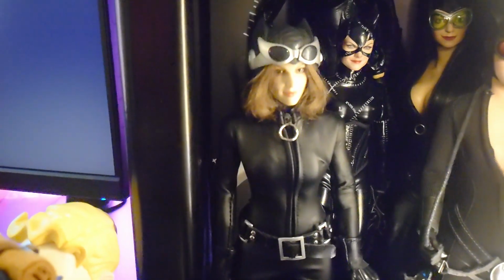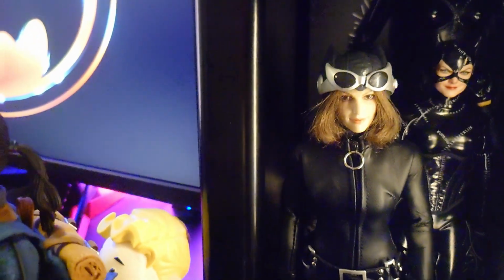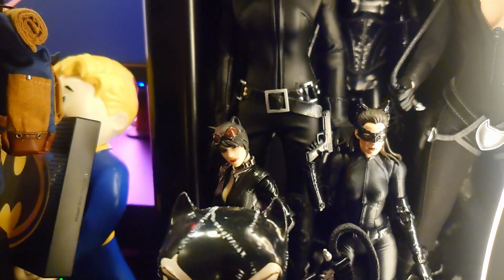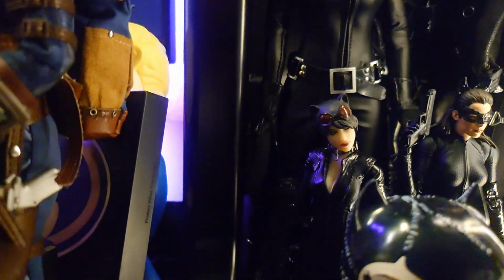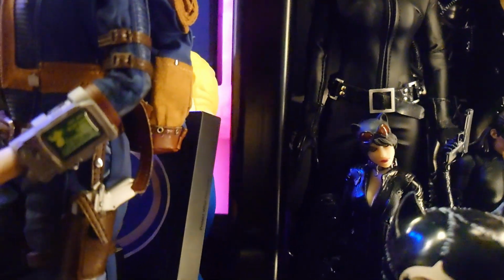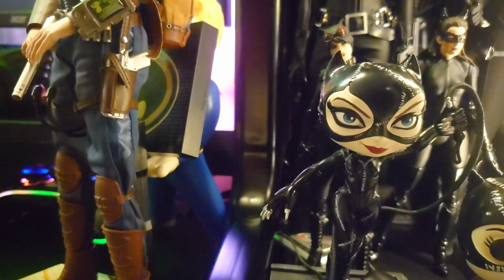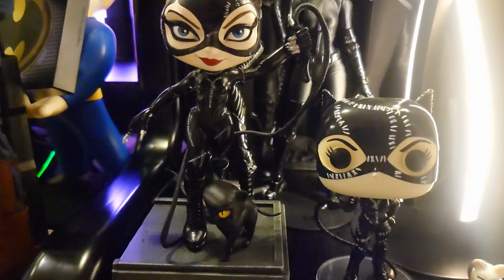And then we've got a Takara 1/6 scale Catwoman with a third party head sculpt. And then we've got the McFarlane Dark Knight Rises Catwoman. And next to that is the DC Collectibles Arkham Knight Catwoman. And then an Iron Studios Batman Returns Catwoman. And then just a Funko Pop Catwoman.